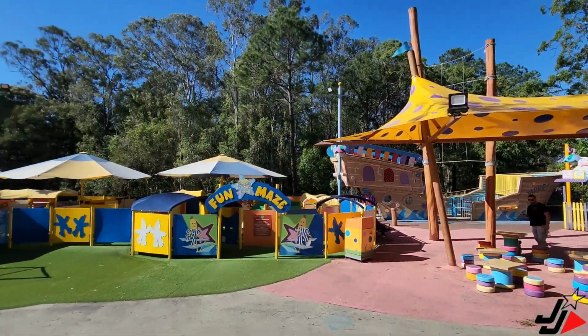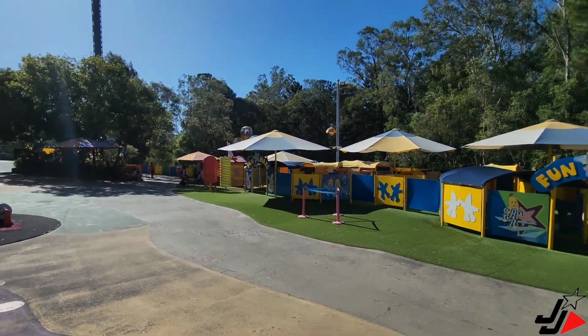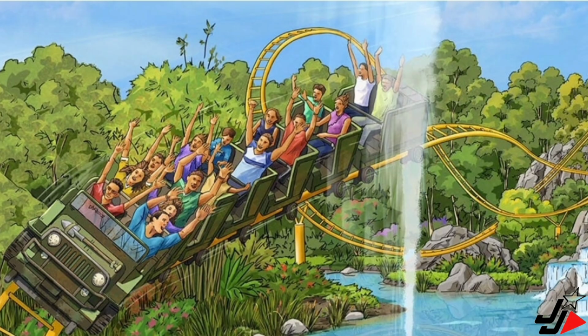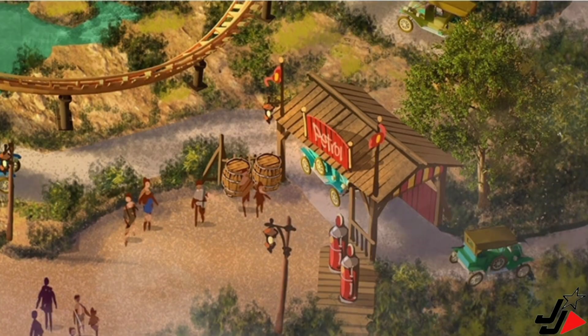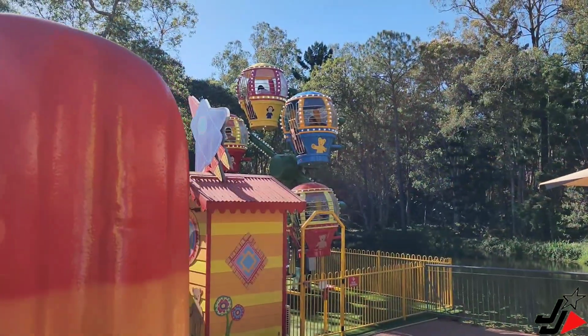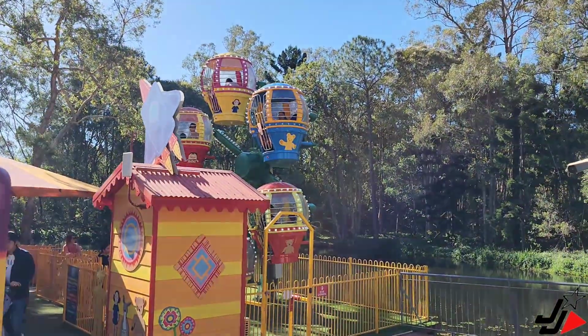Once again, at the end of October, this whole ABC Kids World will be starting to be demolished, making way for Rivertown, which we cannot wait for. So excited to see the Jungle Rush roller coaster and Mississippi Motors cars. It's going to be such an awesome area, really well themed too. It's going to be so immersive. So can't wait for Rivertown to be open in 2024. And of course, part of that is the Play School wheel will also be relocated to Belinda's Dreamland.